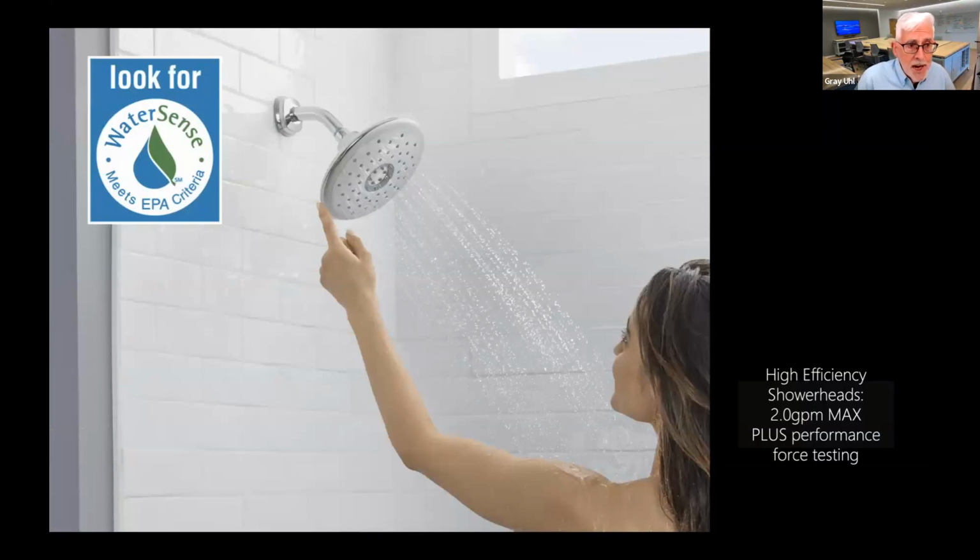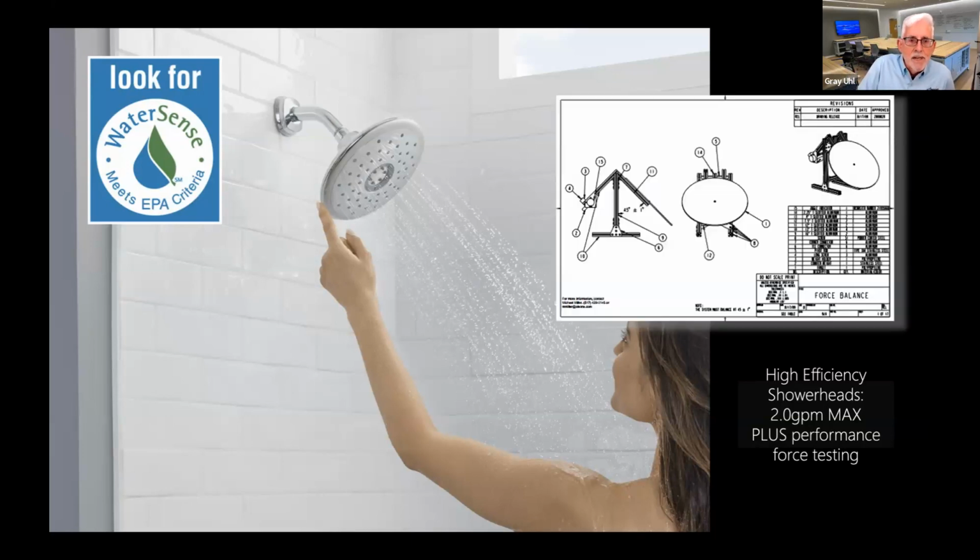A high efficiency shower head from WaterSense would be 2 gallons a minute max. But again, what's happening, at least here in North America, is that most of the ones being engineered will flow at 1.75 or 1.8, depending on the model and the brand. So again, the industry is actually exceeding the minimum standards and goals that were set. And it isn't arbitrary. We just don't restrict the amount of water.